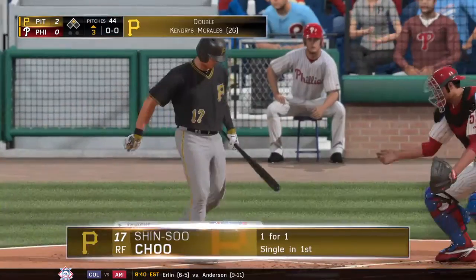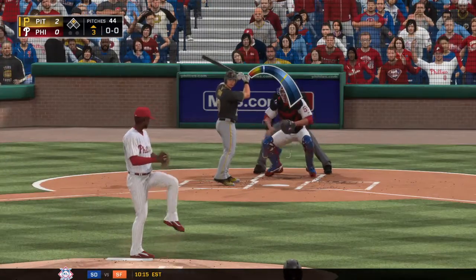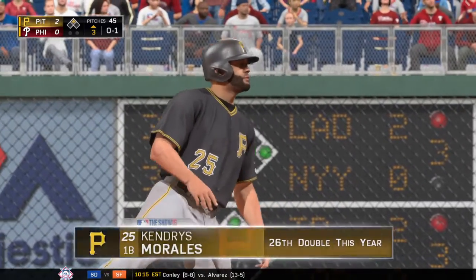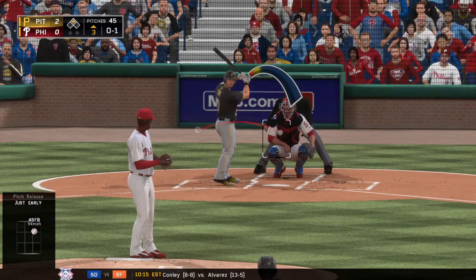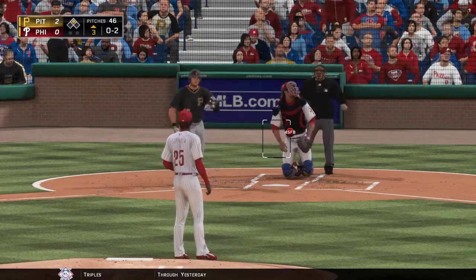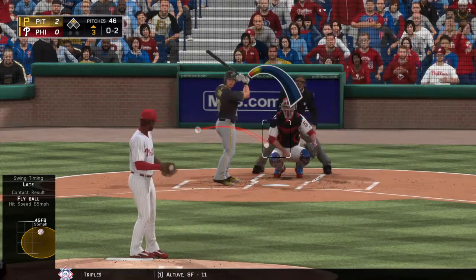The right fielder, number 17, Shin-Soo Choo is the batter. Got a base hit in his first trip. And he'll power in a fastball that time at 94 for strike one. Well, we'll give you a look there at the graphic. He's able to increase his doubles total up to 26 now.